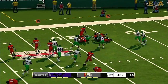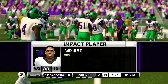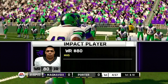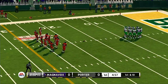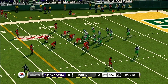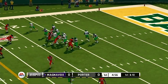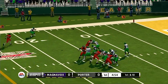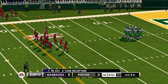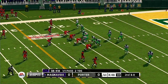He'll return it from the 4-yard line, and he's hammered down. Now the offense gets ready to take their first crack at it. He's pushed out of bounds around the 19-yard line. From their own 19-yard line, second down.